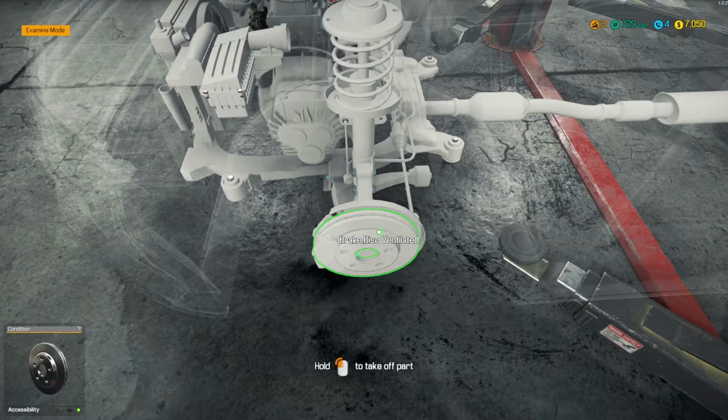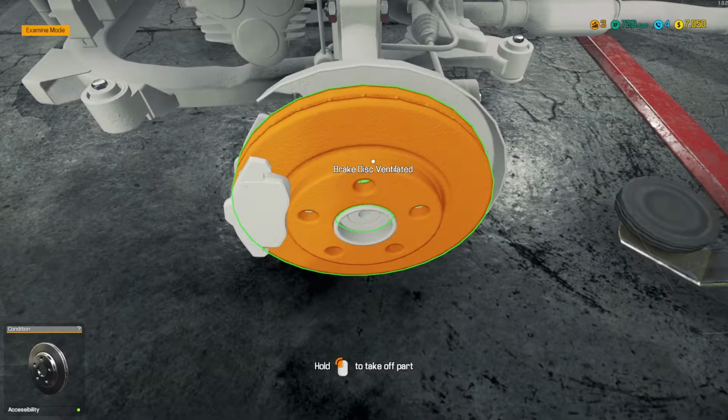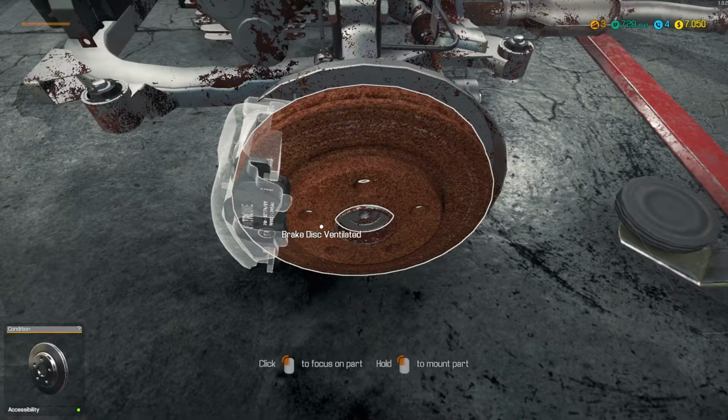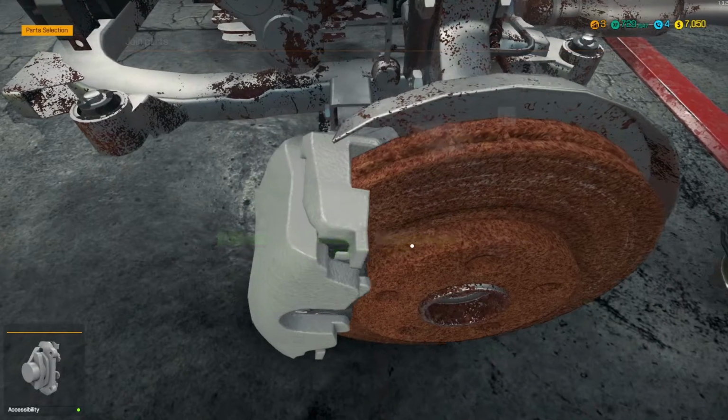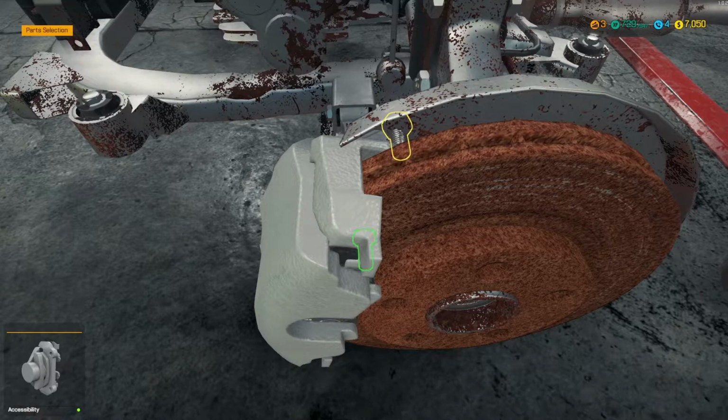Examine mode. How many percent? I don't know. Part mount. I'm just gonna mount the parts. Mount it. Fix it, do it, something.